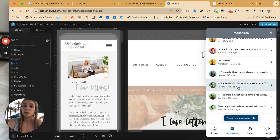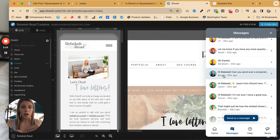With Squarespace, if you want to do a chat like this, you have to know how to work the hoops to find their chat bot. You could always send them an email and they'll respond that way, but I just think that this is really, really nice. So in terms of support, I'm going to give it to Showit.